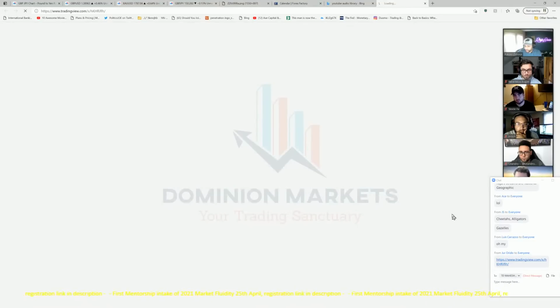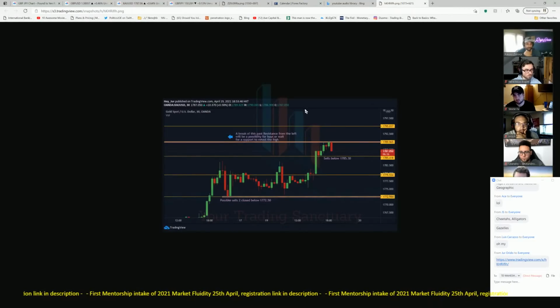Let's take a look at this chart over here. Gold 30 minutes. A break of this past resistance from the left would be a possibility for buys. Looks good. Sells below 1785. Kind of the same thing I'm looking at here too.